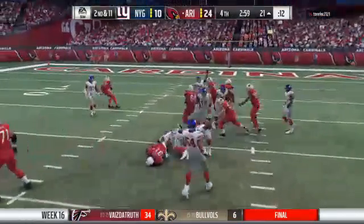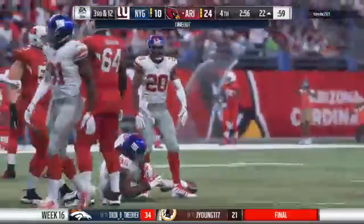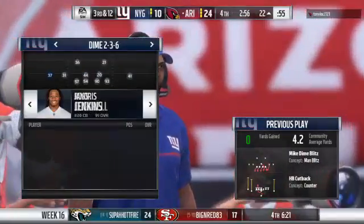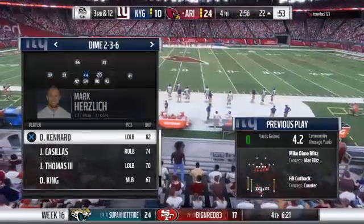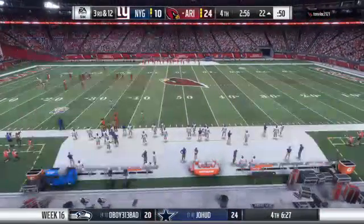Here's Johnson. And for one of the few times here today, this run's not going to go anywhere. And now the Giants will stop play as they take a timeout defensively. It's just their first. They'll be down to 2 remaining as we step aside here in the 4th quarter.